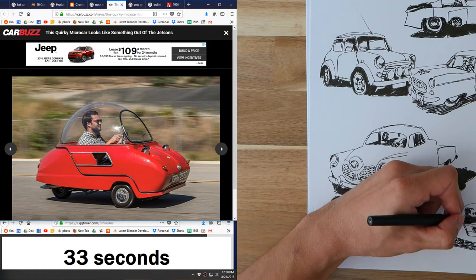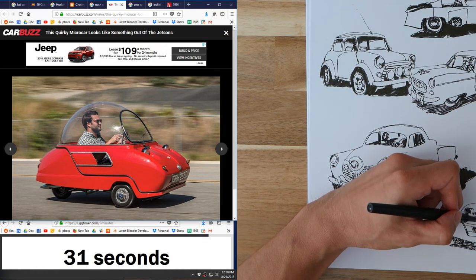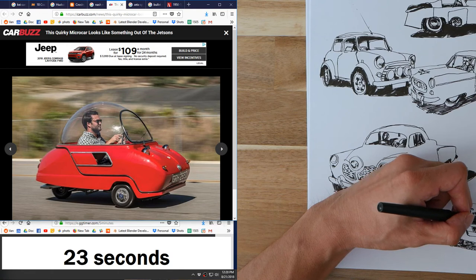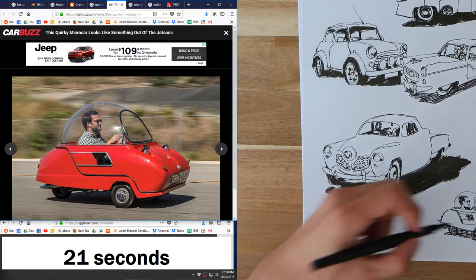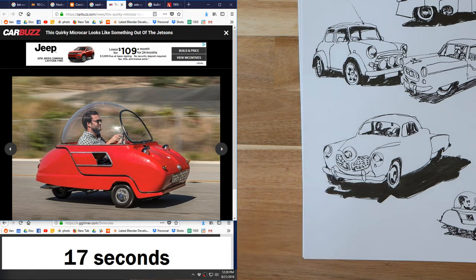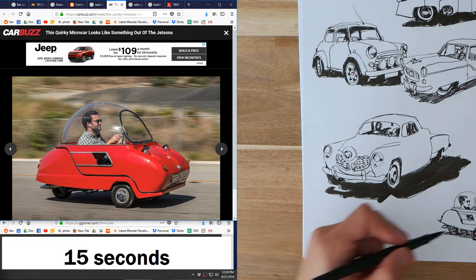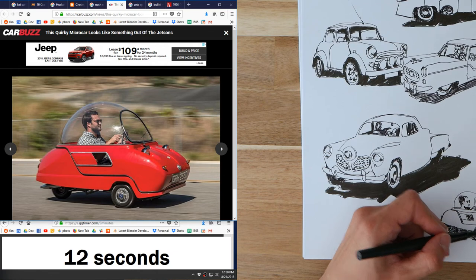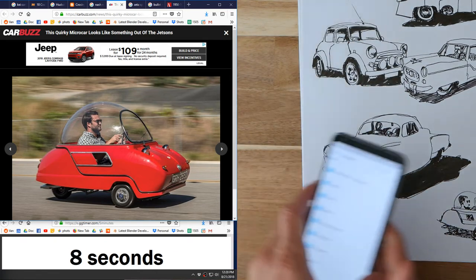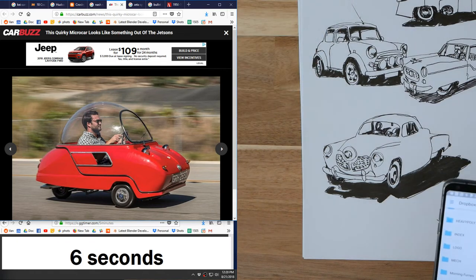Actually, let me finish this business right here. What a cute little car. Okay. I think that's good. Oh, man. All right. Okay, I'm going to take some pictures.